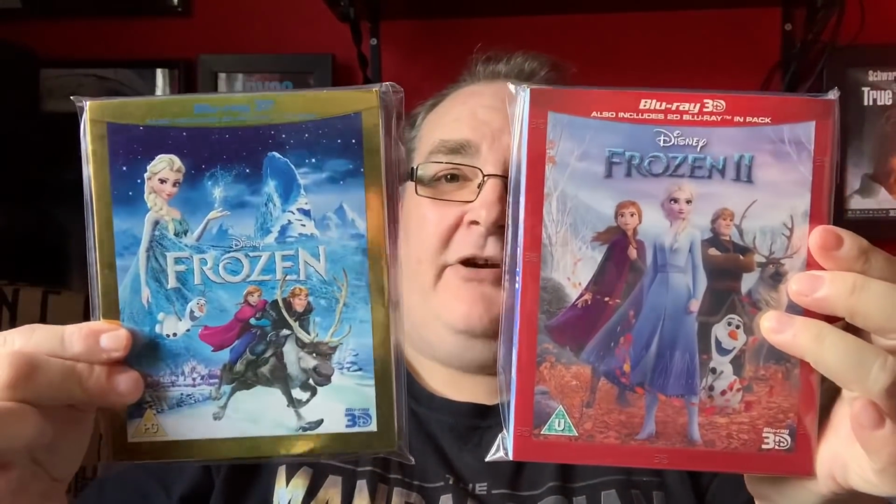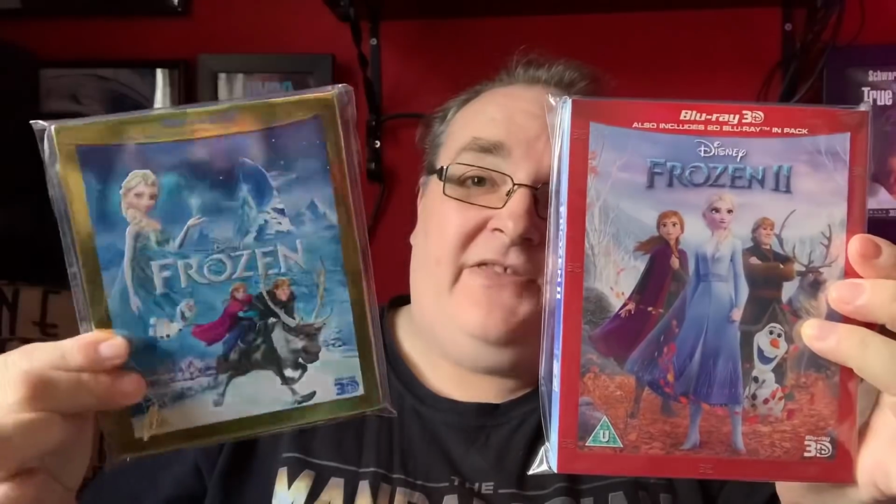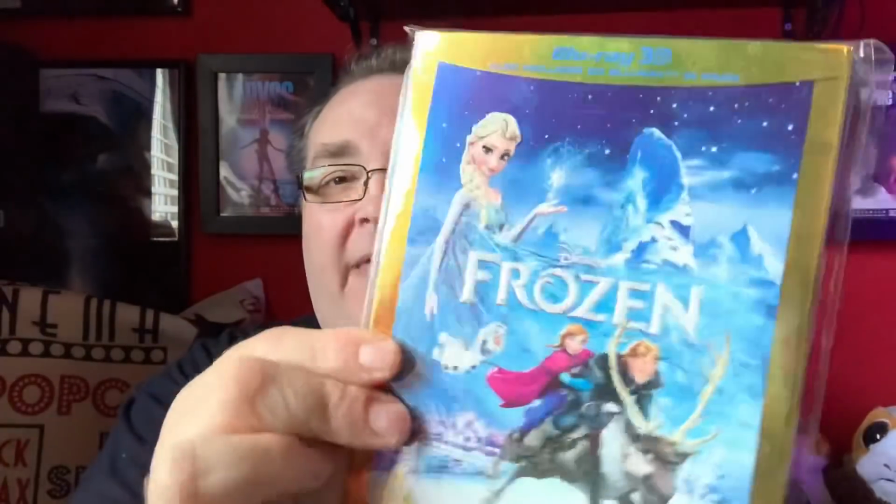And the last one of the Amores, which is not a Pixar film, but it's still a Disney film, and I wanted this to accompany my... where is it? See if I can yank that out without pulling everything off the shelf. So there's my Frozen 2, which I picked up when that came out, and now I have Frozen as well. And I like that this one has a really nice gold border. So I'm really happy with that one.